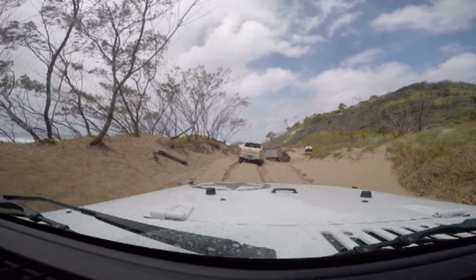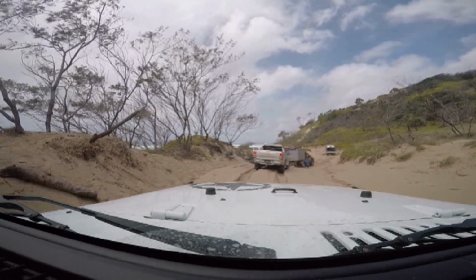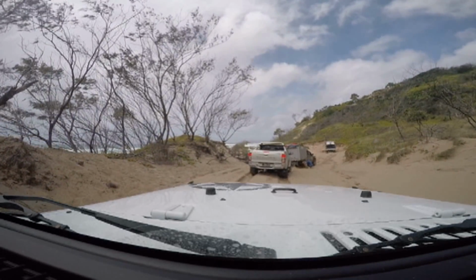Just here, Dougie got stuck in the soft sands. It's worthwhile showing you some of the techniques to get out.